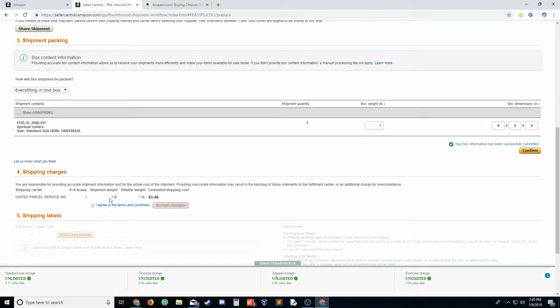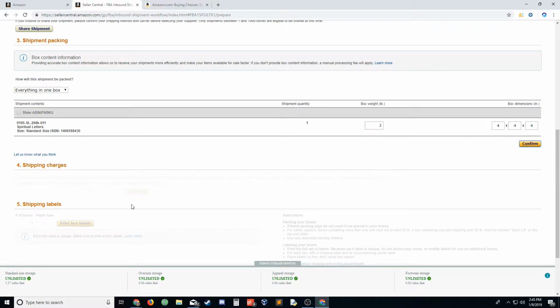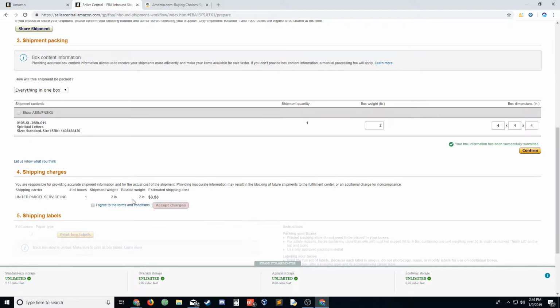So this has to do with the box dimensions as well for the actual billable weight. Sometimes it'll put you in a bracket and based on the bracket, it will charge you a certain price. So $3.46 for the 1 pound. Let's go ahead and change this to 2 pounds and see what that was. I know you guys can see, but I don't remember what it was because I didn't look too deep. 346, let's see. So $3.53, so just a couple cents more than that 1 pound.